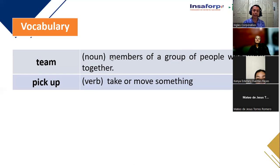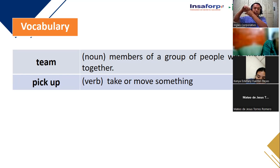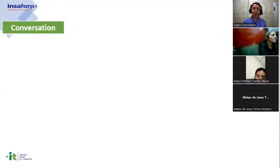Now, let's go to the vocabulary we use for this. It says team. Team is members of a group of people who work together. Also, a group with one specific purpose. Even with sport, for example, Real Madrid, Barcelona, Águila, Alianza, PSG, etc. Those are sports teams. Los Angeles Lakers, members of a group who work for one specific purpose. Pick up is not a car. Pick up is take or move something, right? Okay, that's pick up.